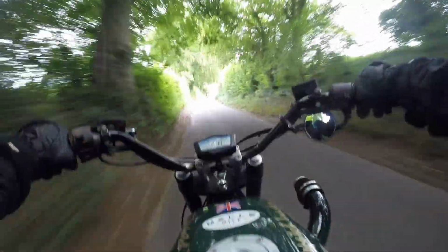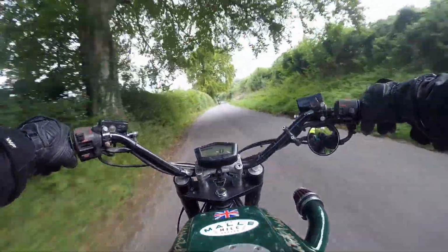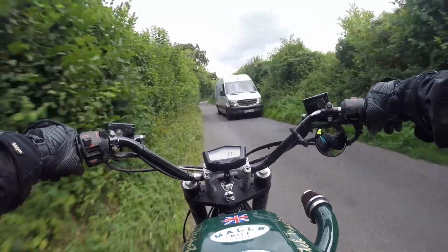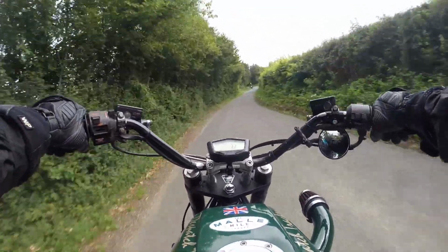The gearing is actually pretty awesome on this. I haven't felt like I've had to shift all that much. I've been in the same gear, and it's got a nice range. The engine hasn't felt choked at all, even with the low revs.